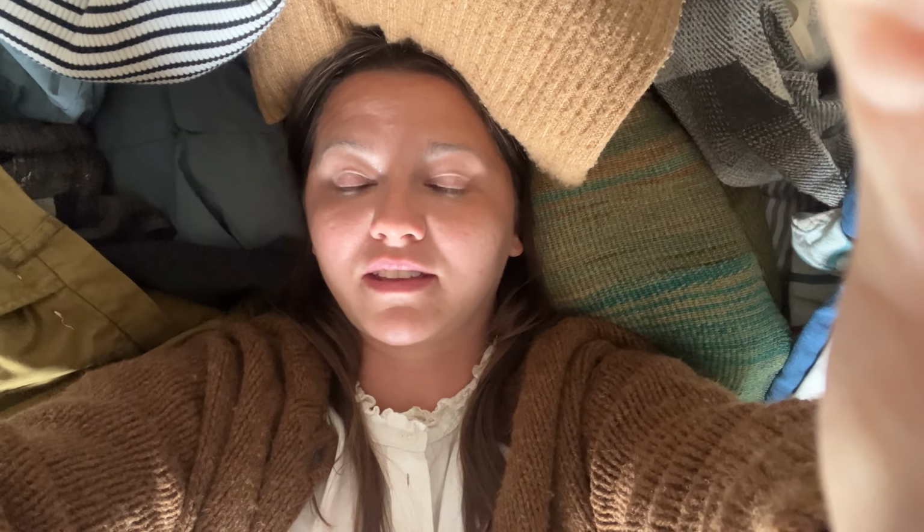I do have more outfits, there's more clothes, but I am exhausted now. And look at the state of my room. But it was worth it.